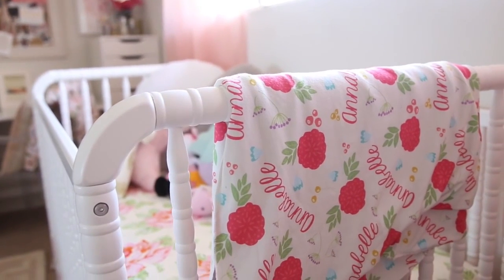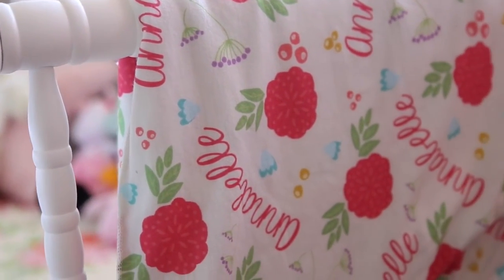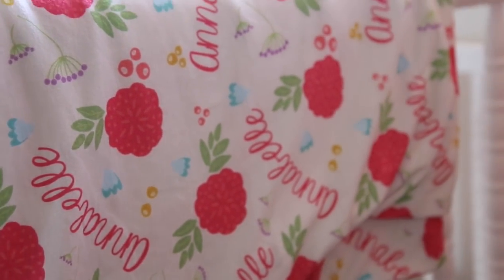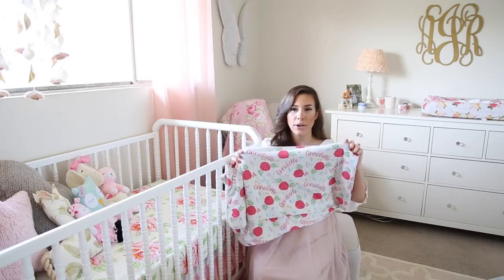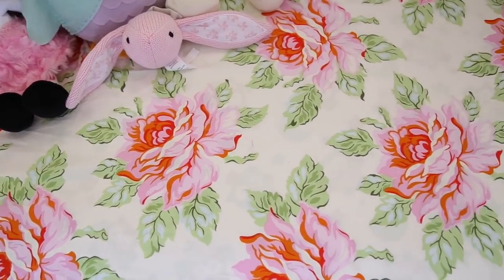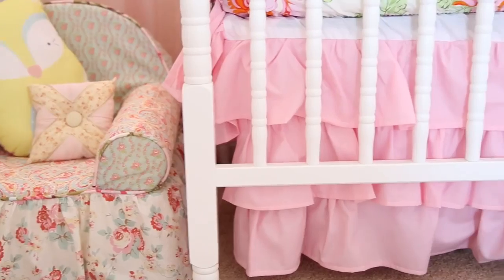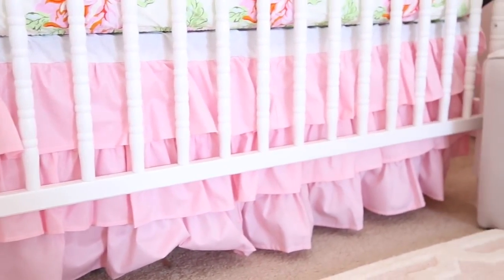I got this really cute throw and it says Annabelle all over it. It's from Etsy and it's seriously the softest material ever. And it's a really thin blanket so you can swaddle her up in it or just keep it for the winter months when it gets colder. And then the crib sheets, like I said, I really liked the floral theme, so I tried to get as much floral in there as possible. Also, the really cute ruffled crib skirt, which I'll show you guys in up close shots.